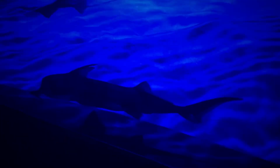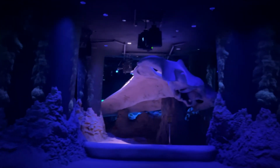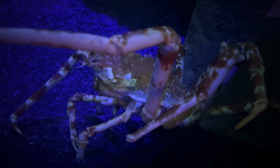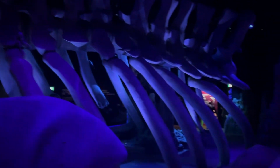In this room, they had a few other species that you would find hiding amongst the rocks on the seafloor. They had a giant whale skeleton that you could walk underneath, and they had projections on the walls of underground vents. This was a pretty cool room to go and see.